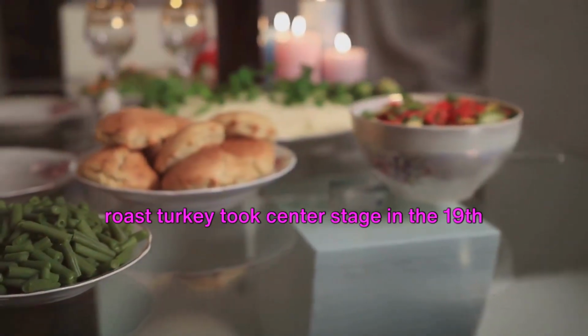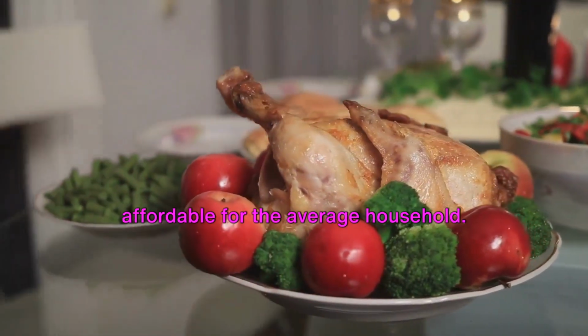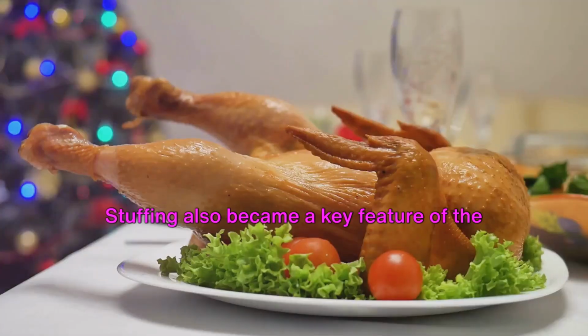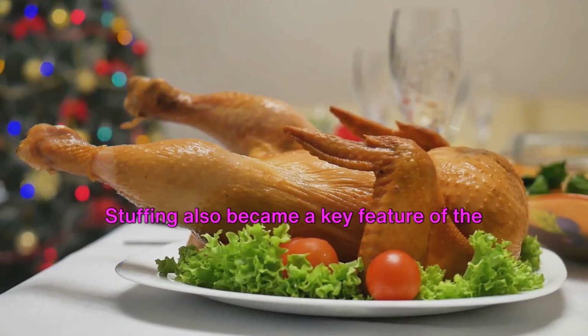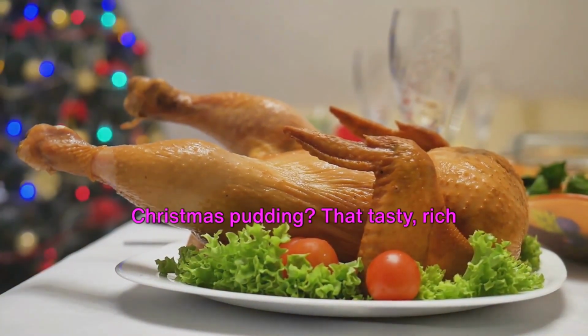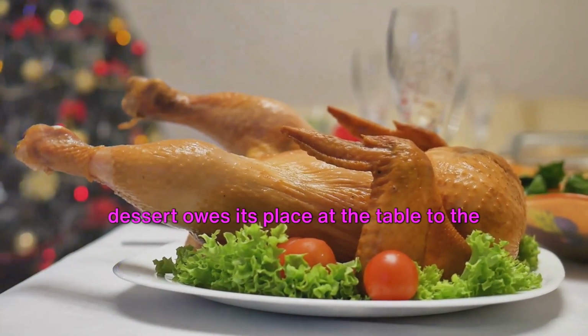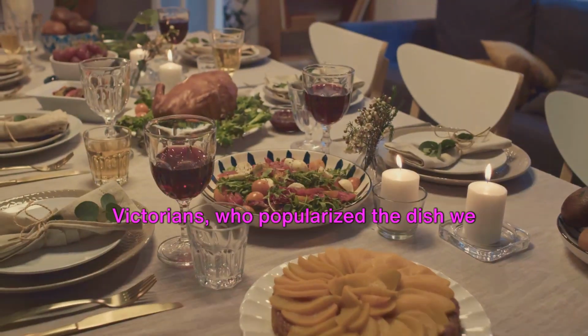Well, roast turkey took centre stage in the 19th century as the bird became more affordable for the average household. Stuffing also became a key feature of the festive meal around this time. Christmas pudding, that tasty, rich dessert, owes its place at the table to the Victorians, who popularised the dish we know and love today.